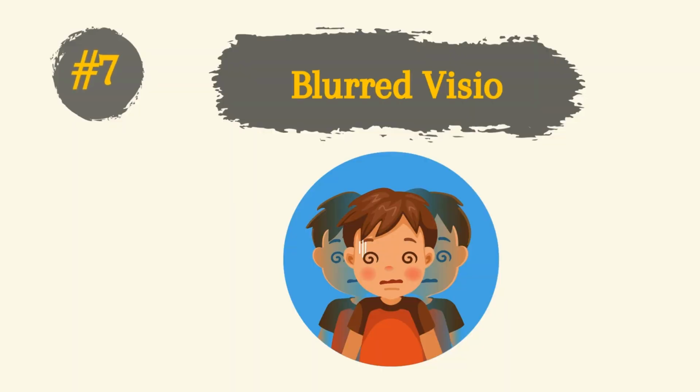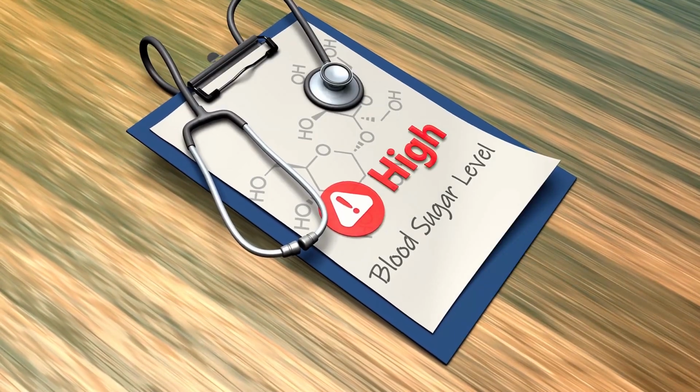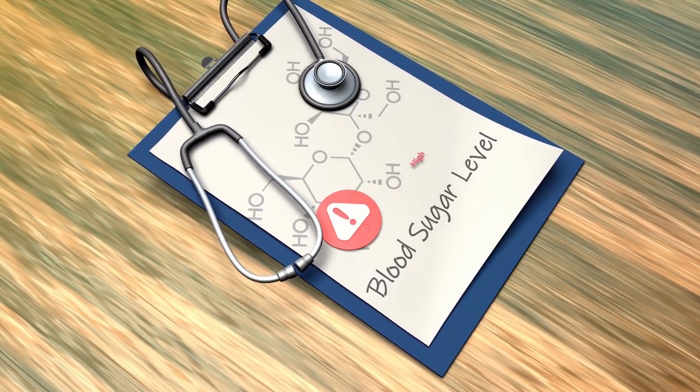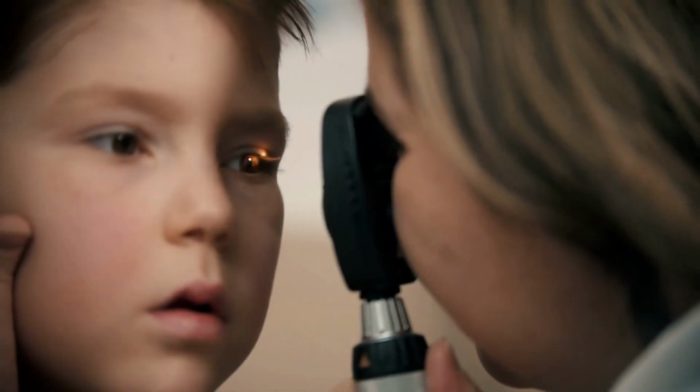7. Blurred vision. Blurry vision or difficulty focusing can also crop up in the early stages of diabetes. This happens because high blood sugar levels can cause fluid to be pulled from the lenses of your eyes, temporarily changing their shape. You may experience episodes of blurry vision that come and go. See an eye doctor if this persists, as it could be a diabetes clue.